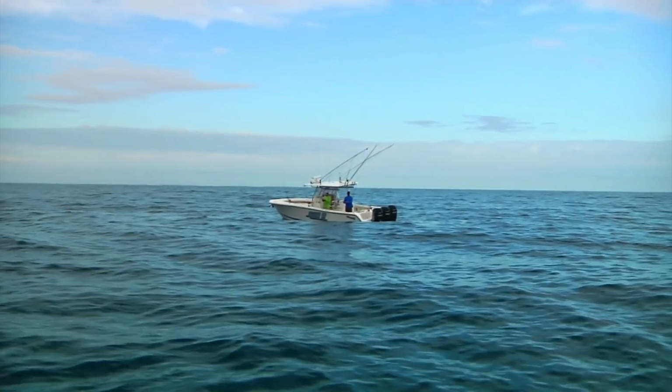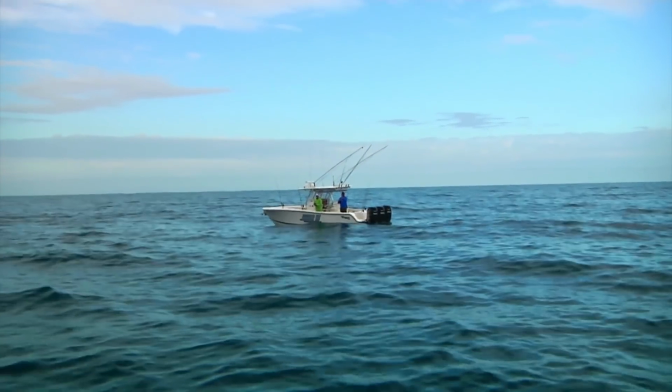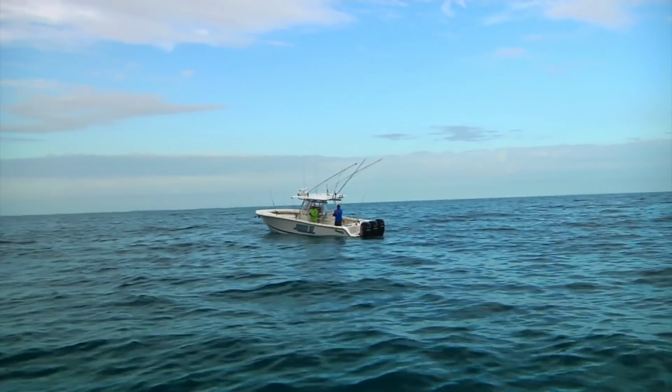And they kept busting. We kept casting, and we couldn't get another bite. Watch right there. Straight at the boat. All right. Well, I didn't get a bite. All of a sudden, the blackfins, they disappeared.